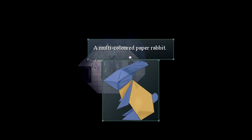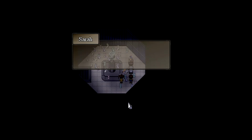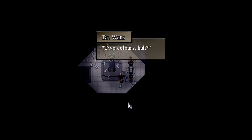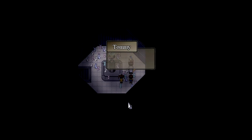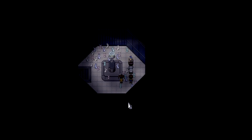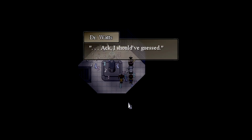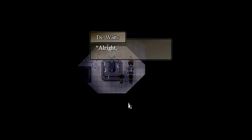Alright, well let's take a look around, shall we? Multicolored paper rabbits. Hey, this wasn't here when we came here last week. Oh yeah, Johnny must have come here before he fell ill again. 2 colors, huh? Am I the only one who's a little creeped out by these though? Yeah, you are. Oh, whoa, what the? Someone's calling me. I should have guessed. So, yeah, we're coming.